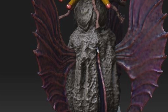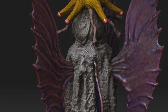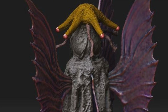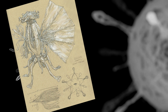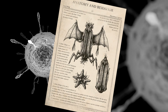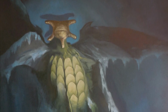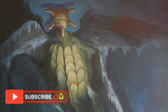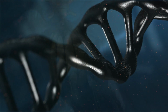So, could beings like the Elder Things really exist? From a biological standpoint, some aspects of their design are plausible, while others are much more speculative. The radial symmetry is found in Earth's life, such as the previously mentioned sea stars and jellyfish, so it is possible that an intelligent species could evolve with a similar body plan. The dual plant-animal biology is unusual but not impossible. Some Earth organisms already blur these lines, such as sea slugs that photosynthesize using chloroplasts stolen from algae.